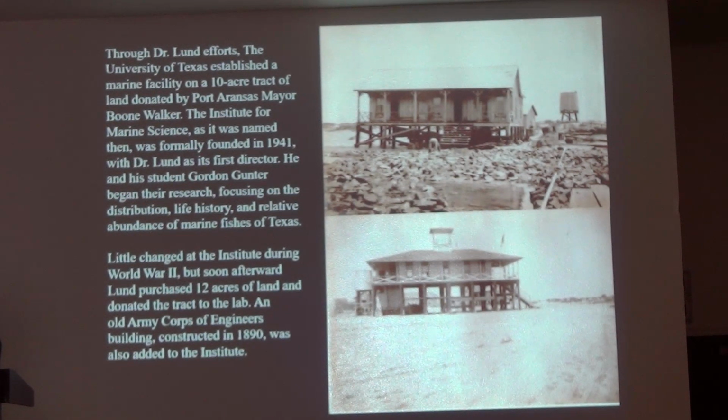But I wanted to point out, just prior to Hurricane Harvey, this is the U.S. Army Corps of Engineer building, and Cliff is very familiar with this building and can talk a lot more in depth about it than I can, because I know what it is, but that's about it.